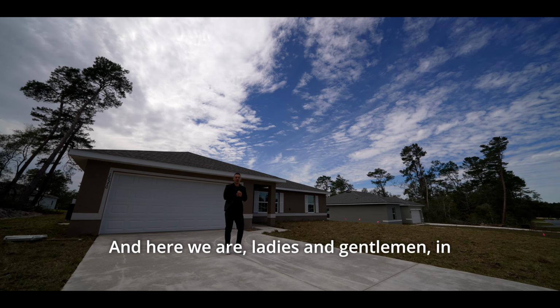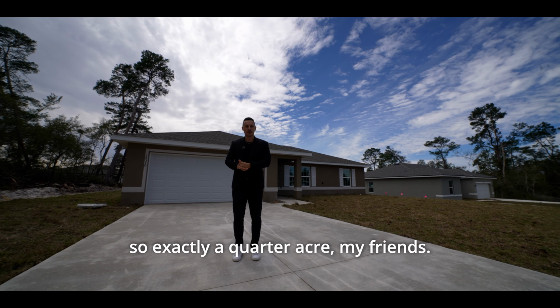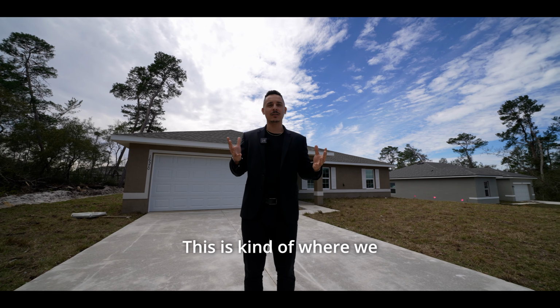This property is going to have 3 bedrooms, 2 bathrooms, 1,331 square feet, a 2-car garage on 0.25 acres of land, so exactly a 1/4 acre, my friends. Now, this is going to be a slightly different style. This is where we do the give and take. This is going to have carpet, but also a slightly bigger 2-car garage, but no granite in the kitchen. So you get to pick and choose which home offers the most value to you.